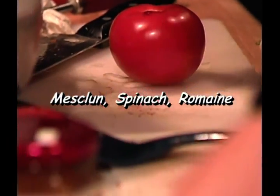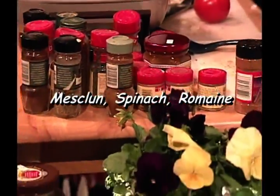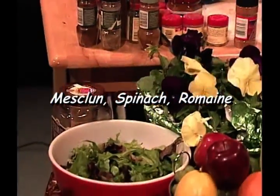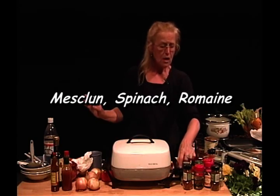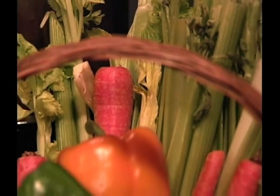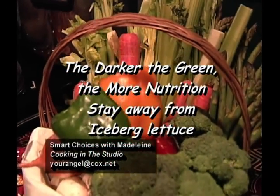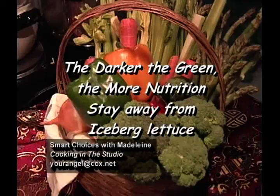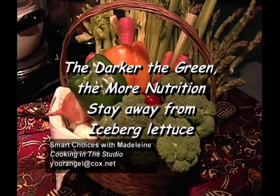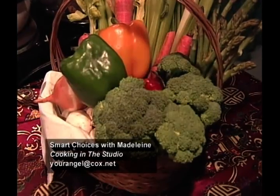You can use spinach, you can use romaine. I would stay away from iceberg lettuce, because iceberg lettuce has absolutely no nutritional value. I don't know if you know that or not, but the darker the greens are, the more nutrition is in it. So I'm telling you to stay away from iceberg lettuce and use the nice dark greens.